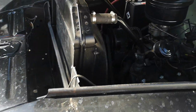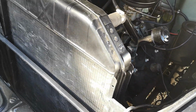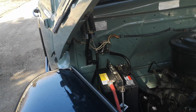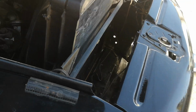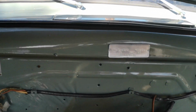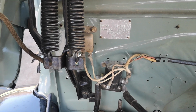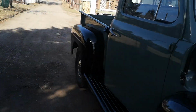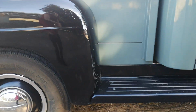And just look, she just sings, right? Right on the button. Super cool. It looks like it's been converted to 12 volt too, and the starter solenoid is where it should be, on the firewall. It's a cool little truck. Now if you see the engine designation, it's super cool. This is not my normal type of video, or at least quality as much.